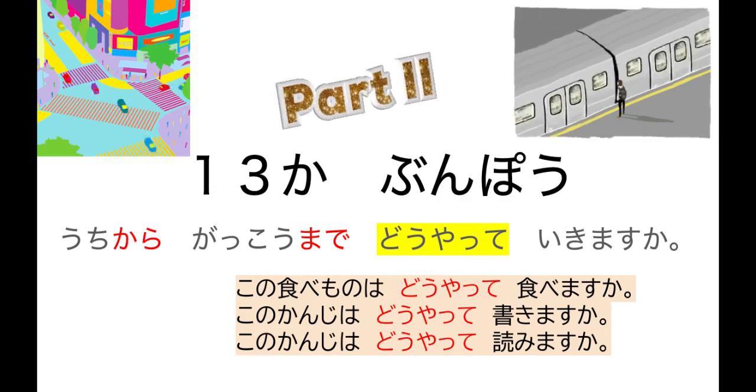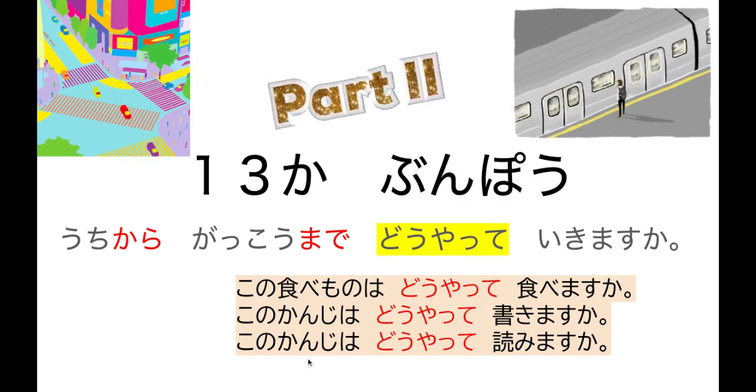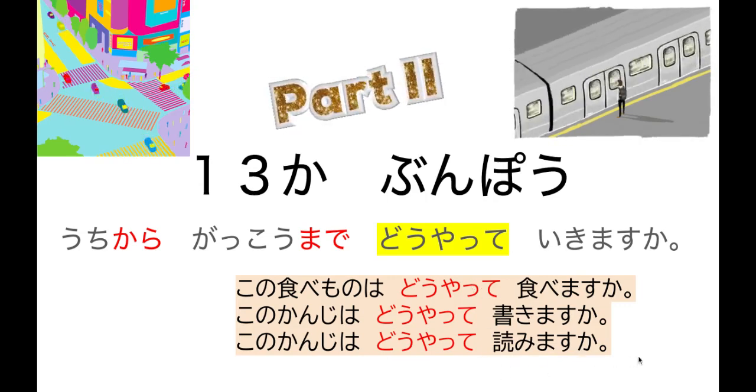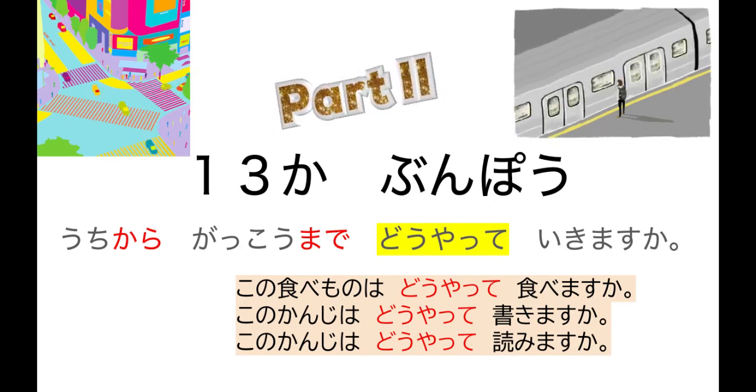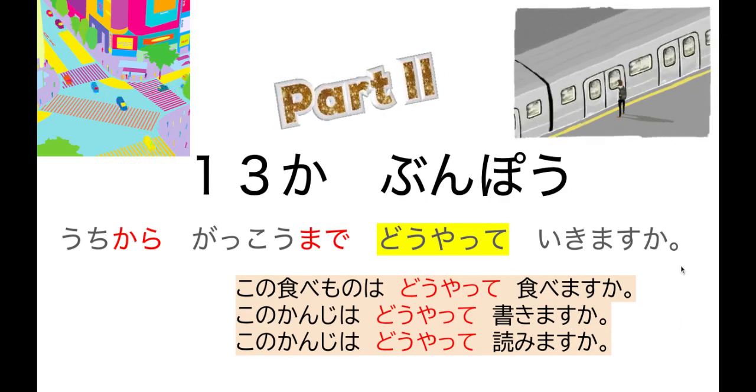In the same manner, you may see a kanji like this. How do you read it, right? So, この漢字はどうやって読みますか? How do you read this kanji? That is more common than どうやって書きますか maybe, because if you don't know how to read it, you don't know how to ask. Alright, so that is どうやって. Once again, it's a key question word. Don't forget.